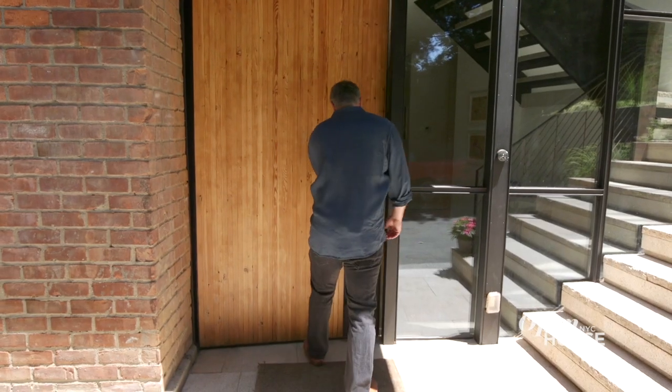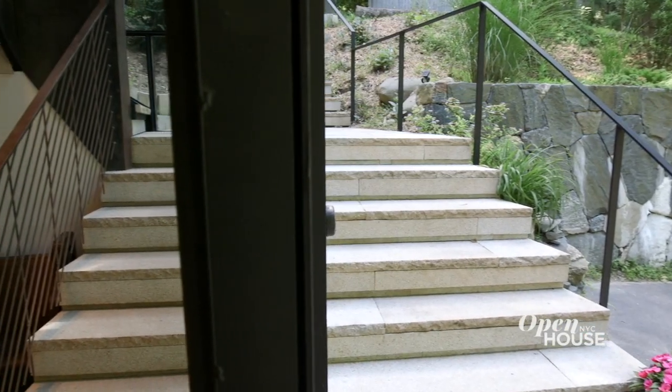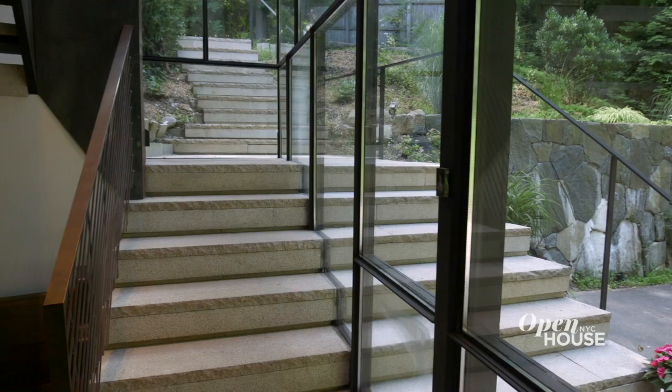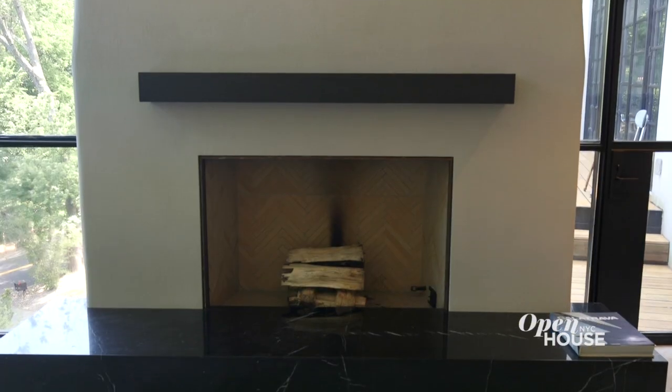As you actually enter the house, you'll notice one of the main themes: seamless indoor-outdoor living. Check out this stairway that takes you up to the main living spaces. It's actually a garden stair that extends inside, separated only by glass. It's one of the many visual surprises you'll see.